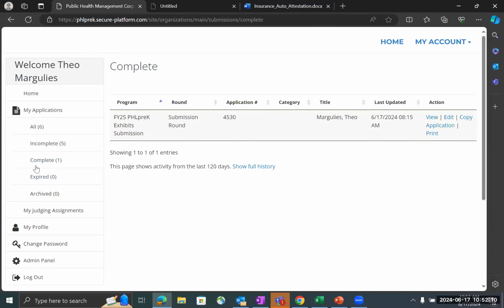If they go back to complete and they click edit, then it will just take them directly to where they can edit it. And if they are a legal entity that has multiple sites, they can copy their application or their submission. So they can click copy and it will create an exact copy of their submission. They just have to make sure that they are removing any documents that do not apply to that new site.